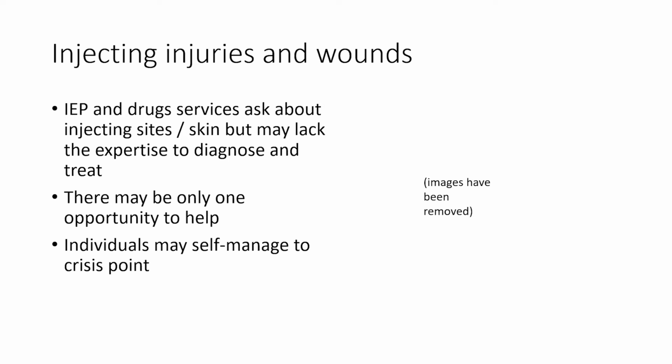Sometimes the stigma and the embarrassment may lead individuals to self-manage to crisis point and to hospitalisation, and that's something we would quite like to avoid. And people can be really creative in how they manage their own wounds when they haven't got anywhere to go for help. Not many areas have accessible wound services. Mainstream services may be quite judgmental, and people can manage their own wounds in some quite horrific and unpleasant ways. Just last week I saw somebody in my clinic who was managing their wound with a sanitary towel and some parcel tape to hold it in place, and he had been doing that for some time.